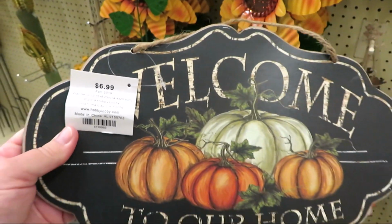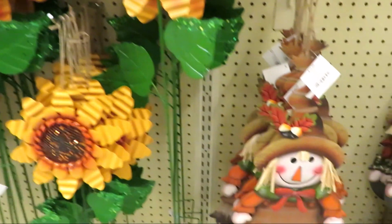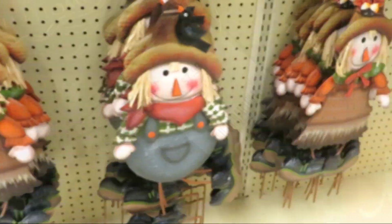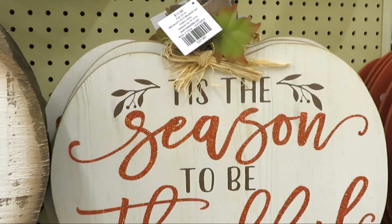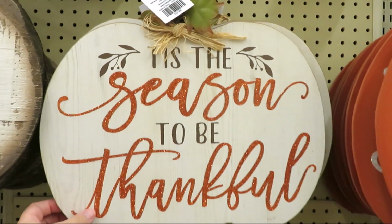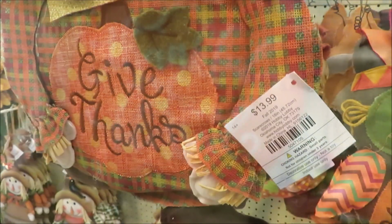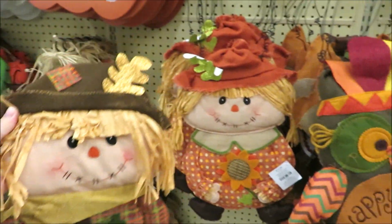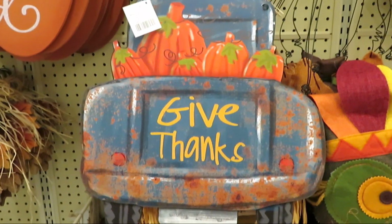And one of my favorites here at Hobby Lobby for $6.99, their black welcome sign. They have tons of garden stakes this year, including these little scarecrows and some more signs. This little hanging acorn for $7.99 and these larger pumpkins that are only $13.99 in the cream and orange. These are fun little scarecrows with a hanger on them for $13.99. They even have an owl. And the blue truck is back this year for $15.99.